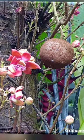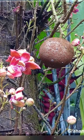These are dispersed by scavengers who eat the fruits, and while they are edible and safe for humans to eat, the fruit's bad smell causes most to avoid it despite its delicious taste.